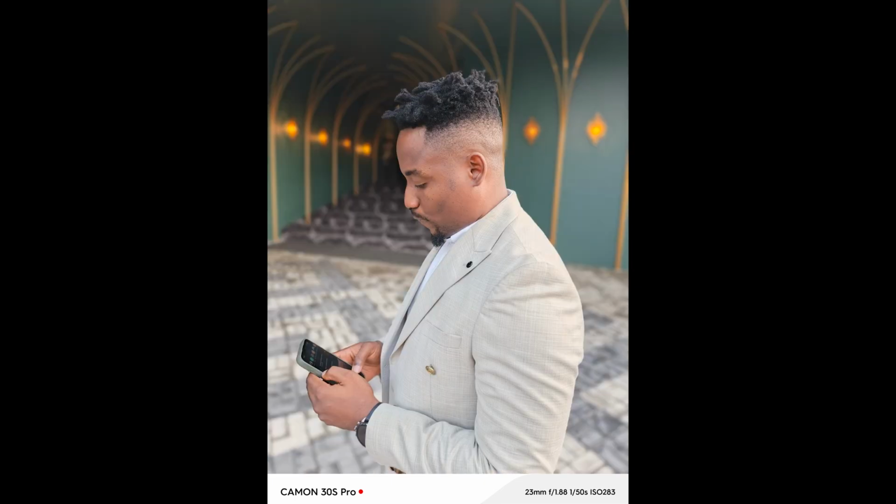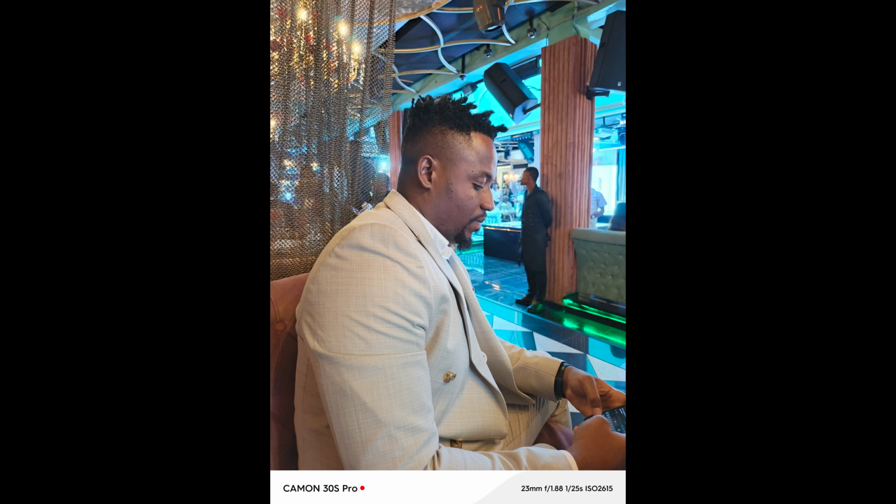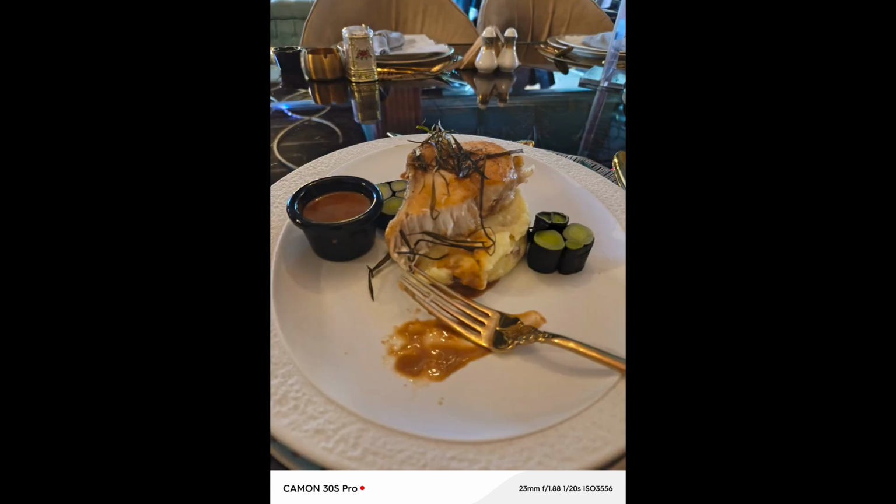Portrait shots with the f-stop at 2.8 look good. It does a good job of separating the subject from the background. In good lighting conditions, the 50 megapixel camera does really well. Even in low lighting conditions too. The food looks good, but trust me, when I tested it, it wasn't that great.